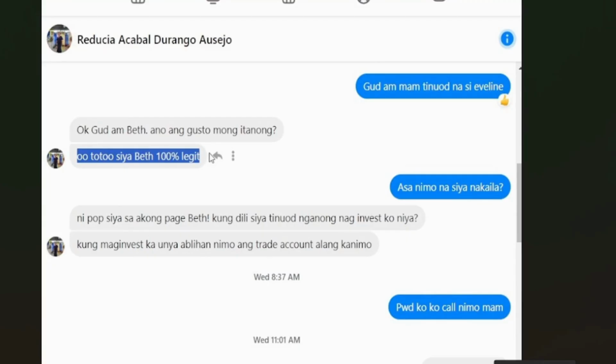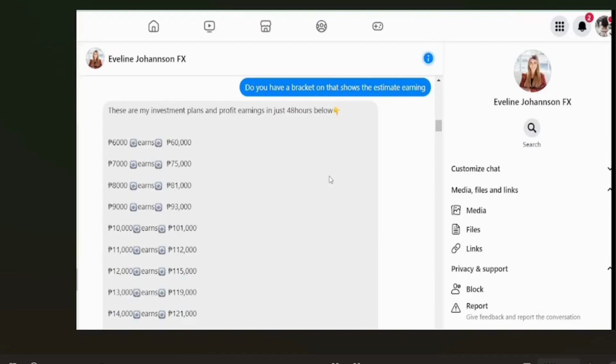Since the hacker had control over my teacher's account, if you questioned or asked my teacher, it looked like she was personally vouching that this trader was 100% legit. You could see it in her chat. Here's how the scam worked. They asked for a 6,000 joining fee. So for every 6,000, you're going to earn 60,000 pesos profit within 48 hours. So tempting, huh? And look at the rest of the brackets. For 7,000, you're going to earn 75,000.